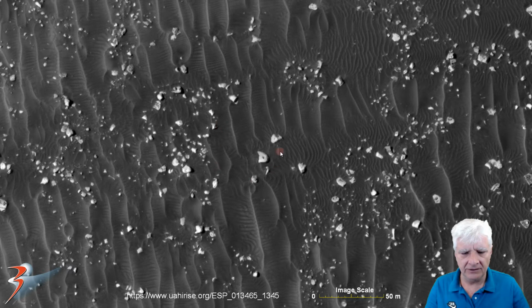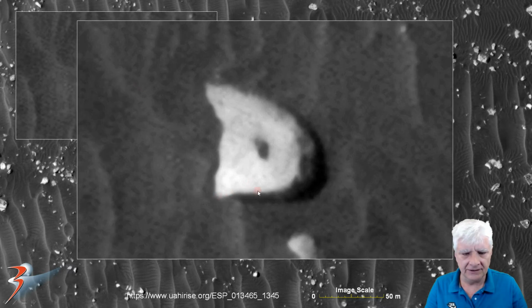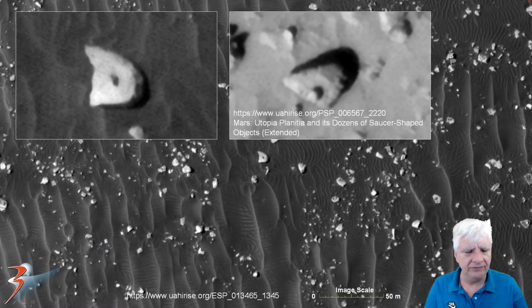Next anomaly looks like one of these tombstone objects again. It's about 12 meters across and 12 meters wide. And the dark spot there in its center is about 1.5 meters in diameter. So check that out. Another one of these tombstone shaped objects. Not that it is a tombstone, guys and girls. There's another one. I found many of these. So this is just one example.